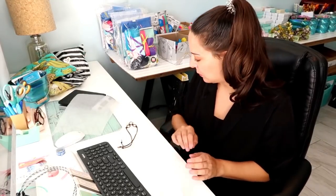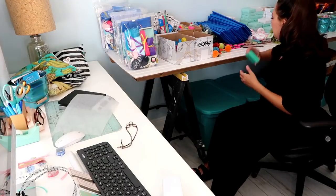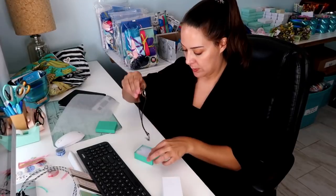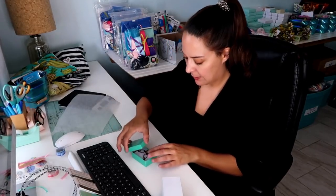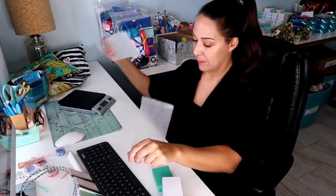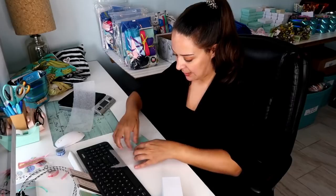And then the last one, we'll be able to do one of these because the cord can drop behind it. And then this can go right there. And again, that won't break. So, tie those up a little bit.